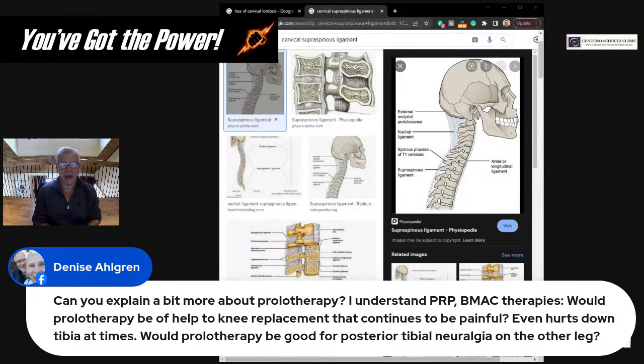Denise, can you explain a bit more about prolotherapy? I understand PRP, BMAC therapies, but prolotherapy would be of help. Do a knee replacement that continues to be painful, even hurts down tibia at times. Would prolotherapy be good for posterior tibial neuralgia in the other leg?